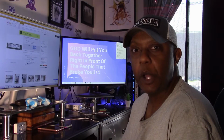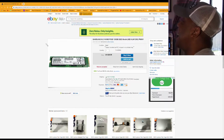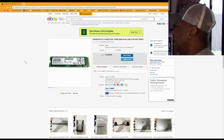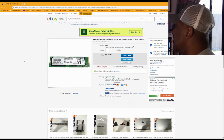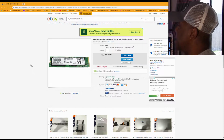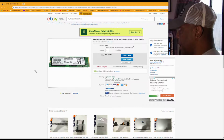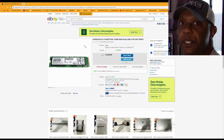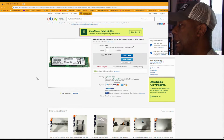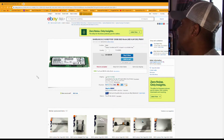Okay, let's talk about some storage now. I talked about this in my HTPC video, which I'll link if you want to check that video out. This is the Samsung NVMe PM961. This is a 128 gigabyte NVMe SSD. I think these are a good bang for the buck. These are OEM models, meaning that Samsung mass produced these for computer builders like Dell, HP, and so forth. But you can find them all over eBay for decent prices.